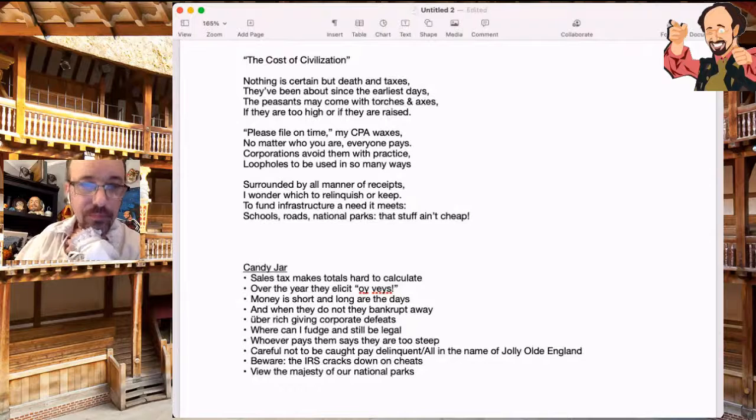Okay, so nothing is certain but death and taxes. They've been about since the earliest days. The peasants may come with torches and axes if they are too high or if they are raised. Please file on time, my CPA waxes. No matter who you are, everyone pays. Corporations avoid them with practice, loopholes to be used in so many ways. Surrounded by all manner of receipts, I wonder which to relinquish or to keep. To fund infrastructure and need it meets, schools, roads, national parks. That stuff ain't cheap.